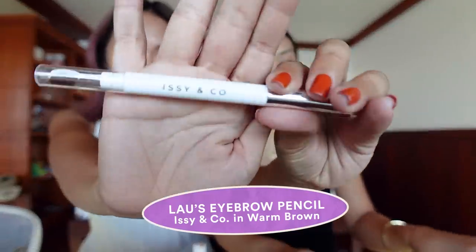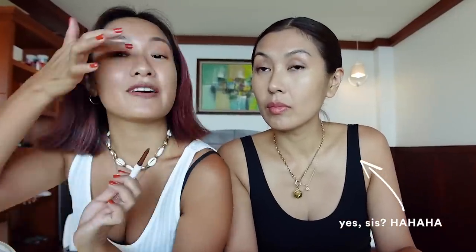Okay, so I'm using a new eyebrow pencil, Isian Company, in warm brown. Papakita ko sa inyo mamaya yung Gen Z effect na ganun-ganun taas na eyebrows. Ano ba yung Gen Z? May bago. Yung parang bushy na lahat nakataas lang. Eh, hindi lang naman Gen Z yun, no?